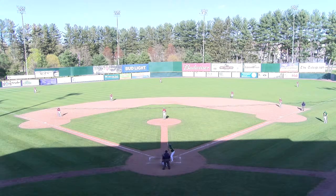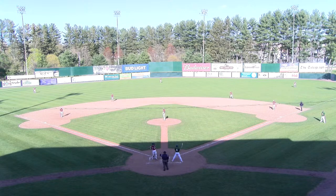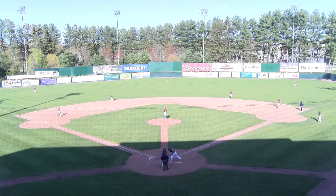Two and 2 is the count. Luke Anderson here. And the pitch is outside. Full count, 3-2. And a nice at bat here for Luke. See if we can get on here.